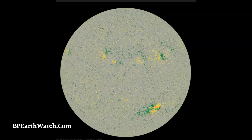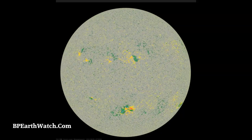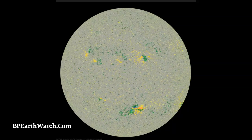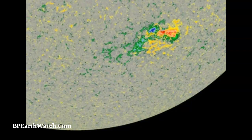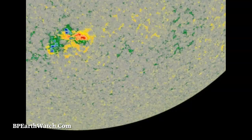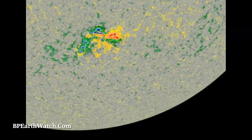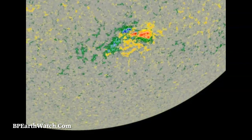Here is the sunspot they're watching. It has the capability of creating very strong flares right now, 80% for C, and then you get into about a 30% for an M-class flare, 5% for an X. But this is what it looks like. When you see the dual colors, you've got opposite polarities and opposite magnetisms, and it's like arcing a battery, and that's what it will throw off the filaments, and it will throw off the flares.